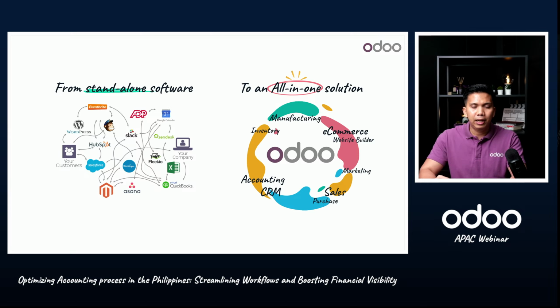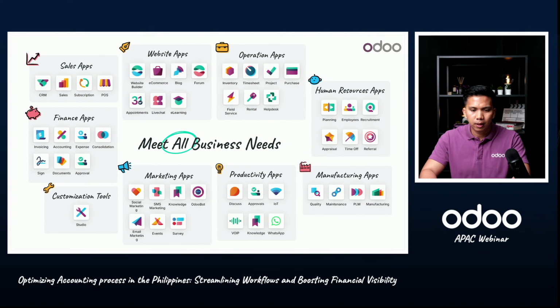So, that's why here in Odoo, what we did was we are providing our clients with an all-in-one solution. So, we have different applications which are seamlessly integrated with each other. So, we can expect that there is a seamless flow of data from one application to the other. So ano-ano nga ba yung mga applications na nakapaloob sa Odoo? So we have sales apps, meron naman tayong website, operations, human resources, manufacturing, productivity, marketing, finance, as well as some customization tools.